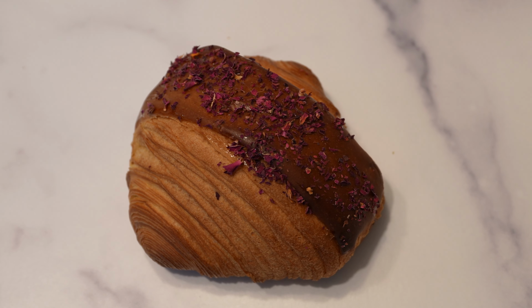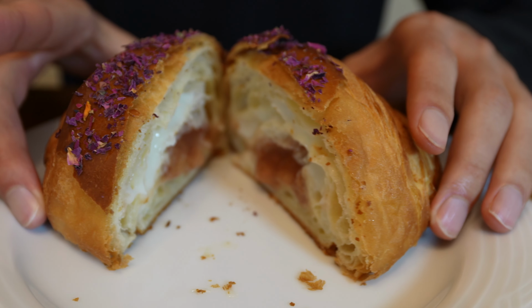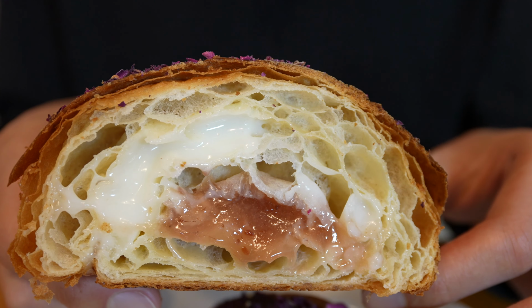This is incredible. I love the light and airy croissant. Once again, it's amazing. And I love how they put a little bit of rose petals on the outside with a nice sticky glaze just to hold them into place. And then on the inside, you have the lychee cream, which is so smooth and really fragrant and fruity. And then I love the raspberry jam in there. It's nice and tart with an intense rose flavor and a little crunch from raspberry seeds.